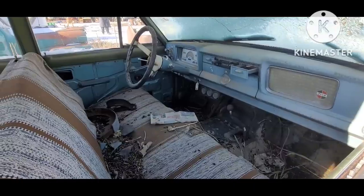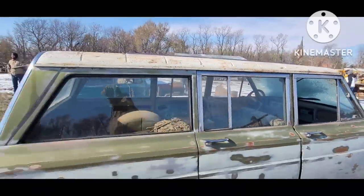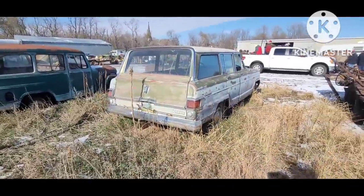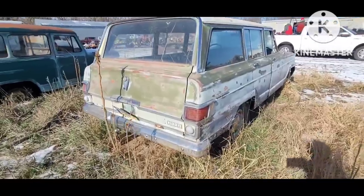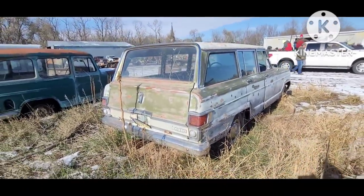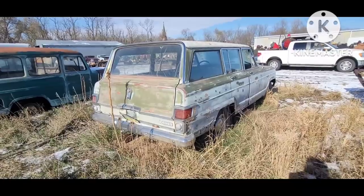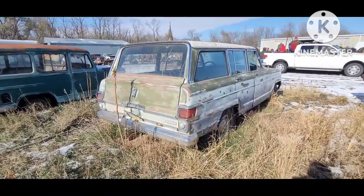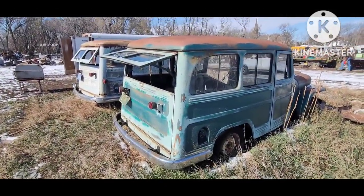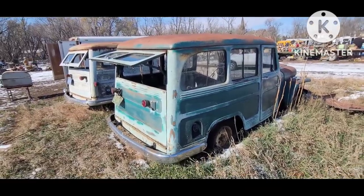Take a look inside. The early dashes were pretty basic. They got a lot of mileage out of this body style. Used it like all the way up to 91. So almost three decades. I really like these old Jeeps. I think they have a neat style to them. And the good part is being built for all those years, you can still source replacement parts. Especially in this view from behind, you can tell just how archaic the 54 body looks compared to the 63 body.